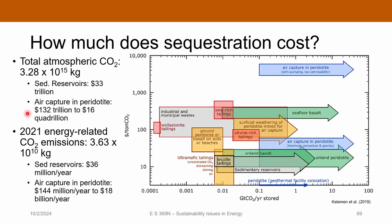But if you think a little bit smaller, and I think it's not reasonable to expect we're going to remove every single molecule of CO2 from the atmosphere. But if you just think about energy-related CO2 emissions in 2021, that's a smaller number. If you want to inject all of those into a sedimentary reservoir, you're looking at $36 million a year, which is actually not that much in the grand scheme of things. And even doing direct air capture into peridotite, you're looking at 144 to $18 billion a year. So these start to come down to numbers that are tractable in terms of what could be spent on this.